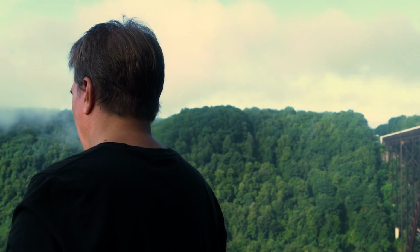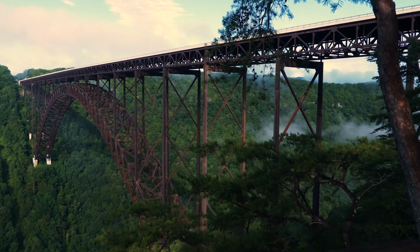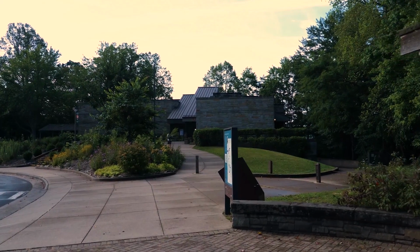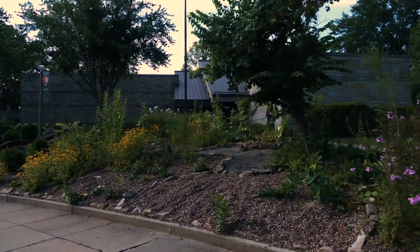The trip between one side of the gorge and the other used to be 45 minutes, but now takes about 45 seconds, and over 16,000 vehicles pass over the bridge daily. The quick trip across might not give you enough time to appreciate the view below, but I recommend checking out the visitor center and overlooking in the morning when the fog is still rolling in.